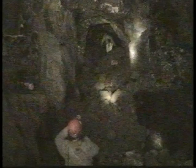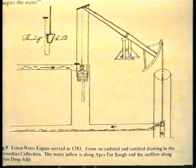So this is the site of the Ecton pumping engine, which was basically initially just a seesaw.